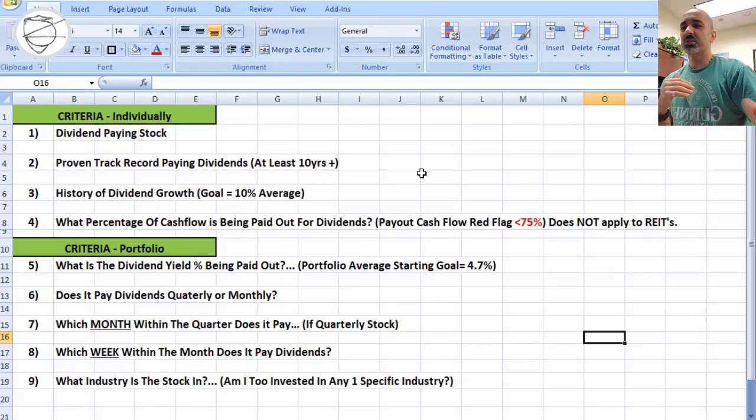Common sense, right? But what I'm trying to get at here, guys, is that this rule doesn't apply to REITs, the companies or stocks that invest in real estate. Because of the way real estate investment trusts are set up, they have to pay out their earnings to their shareholders, so they tend to pay out more than 75%, is what I'm getting at. When it's a REIT, REIT stands for Real Estate Investment Trust, right?